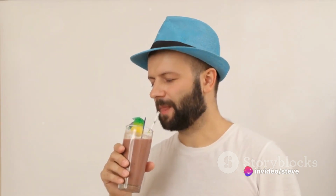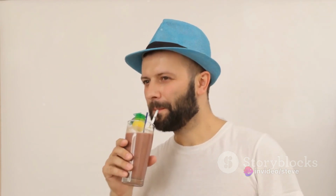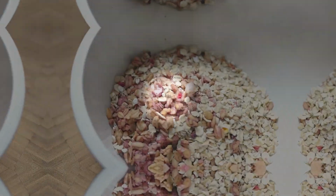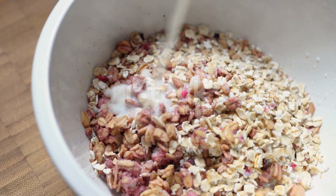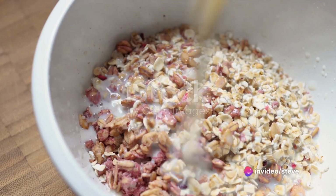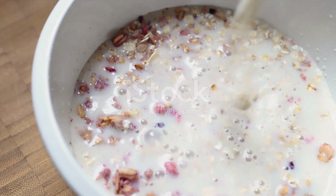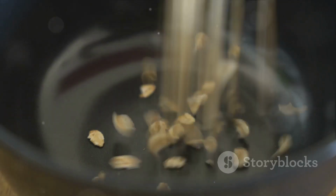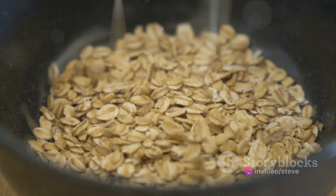Up next, we'll be moving on to our overnight oats tutorial, another easy breakfast idea that's just as nutritious and delicious. Stay tuned. Next, we're whipping up some creamy, delightfully easy overnight oats. Now, if you're always on the move and need something that's quick, nutritious, and delicious for your morning meals, overnight oats are your answer. This recipe is a fantastic way to start your day with a healthy breakfast that requires minimal effort. Let's get started.